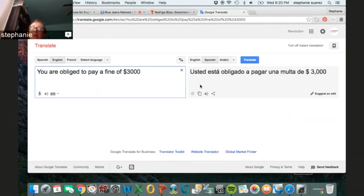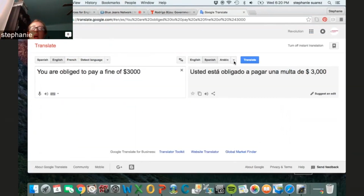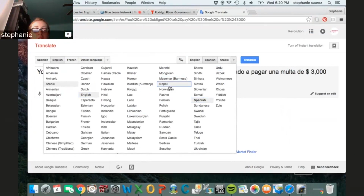What about Italian? Let's look for Italian. I wouldn't know how to say that in Italian. I'm going to click this little arrow right here. I'm going to go to Italian in case we have any Italians out there.